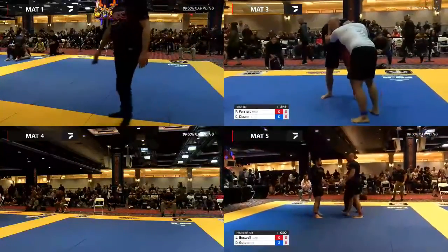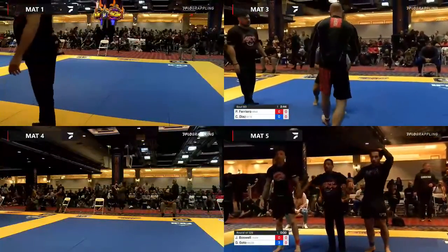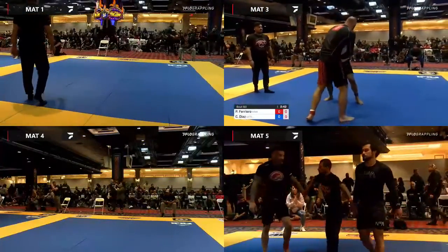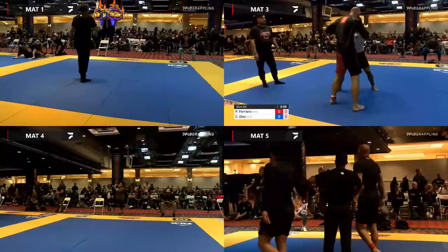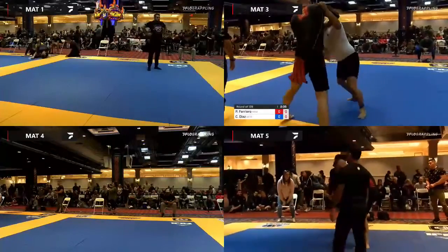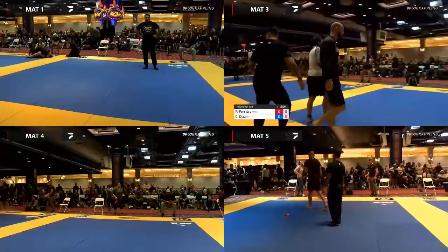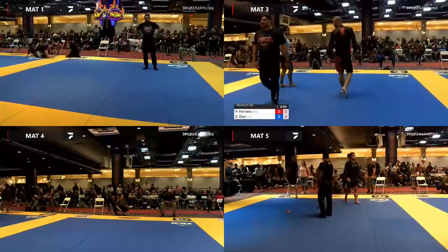And now, I think we should move over onto mat 2, if possible, Sean, to catch some action, because we've got a pretty well-known competitor coming up on deck. It looks like the 88 division is underway now. We do have the 88 division taking place across multiple mats, and we're going to move across onto mat 2 just a second.